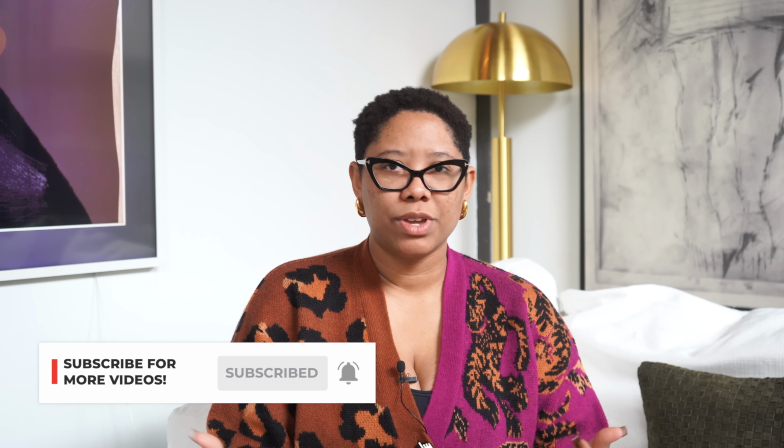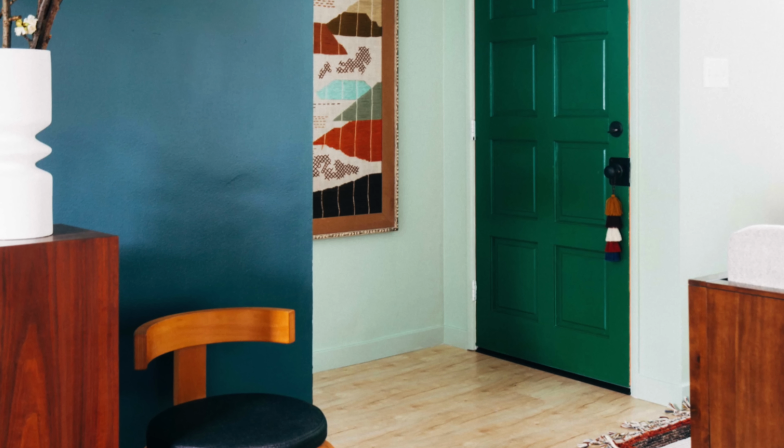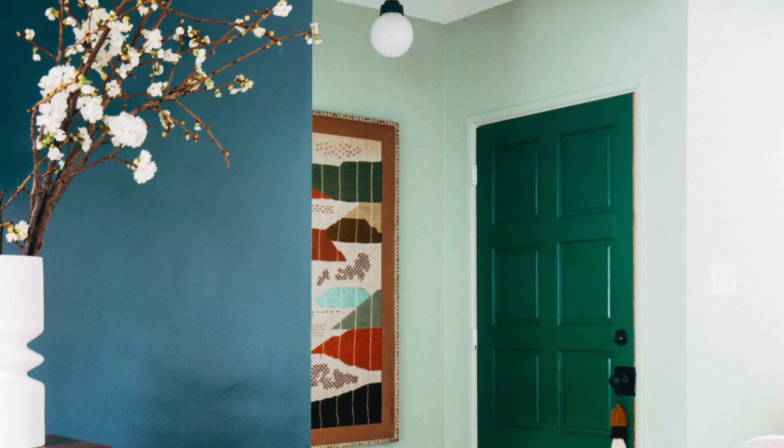I know people are like, what about resale value? Okay, if they have a problem, they can paint it themselves, or when it comes time to move, you can repaint it all the same color. Just save the information of that paint somewhere, in your notes app on your phone, and then you'll find it when the time comes. Painting your space different colors creates so much more visual interest, and it actually helps you feel differently in each space.